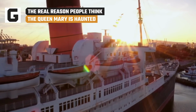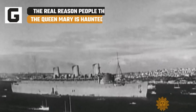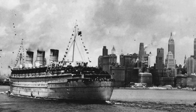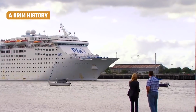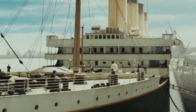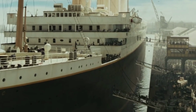Repeatedly called one of the most haunted places in the world, the RMS Queen Mary is practically custom-made for spooky campfire tales. Strap in as we separate fact from fiction in this terrifying true story. Ocean liners don't get much attention in this century unless they run into legal trouble or the toilets stop working, but back in the day they were a symbol, a signal of prosperity, ingenuity, and the triumph of the human spirit over the forces of nature.